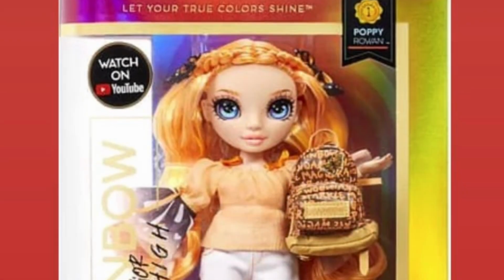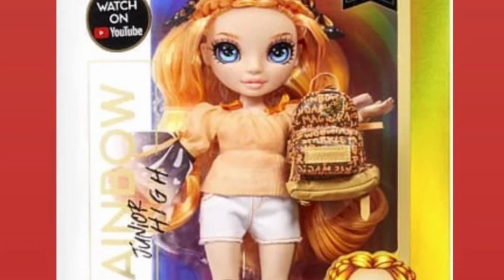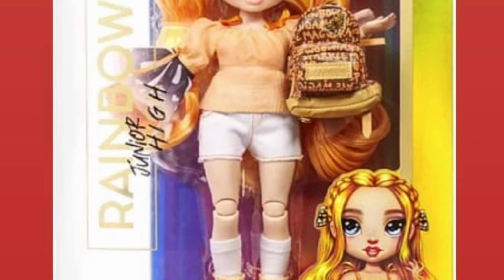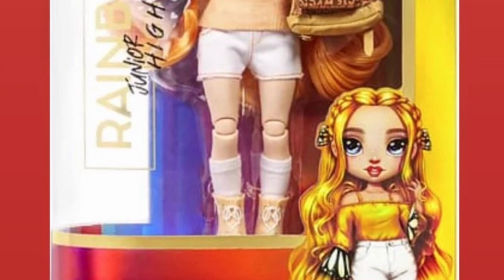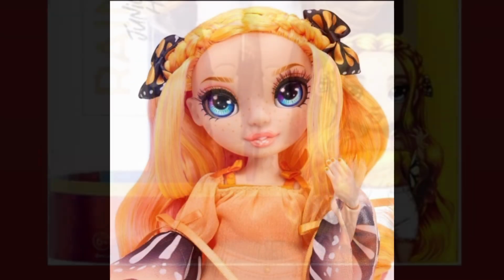And here she is in her box. Oh, and Ruby, I didn't get a picture of her in her box, unfortunately. So that's the only thing that's kind of missing right now. But it's no biggie. It's just her box. We'll get it sooner or later. But this is her box, and again, the artwork is really, really cute. And again, it's actually not a very big box. And here are the rest of her images.